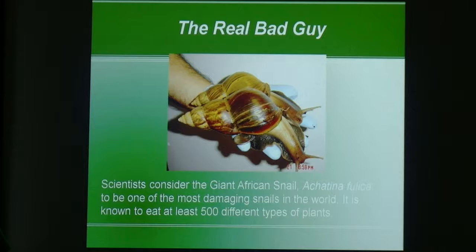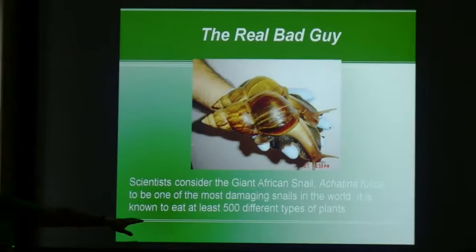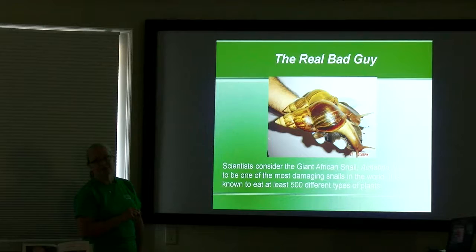This is the giant African snail. And those are two snails there, but you see how big they are. They can stretch out as big as a man's forearm. Then the shell can get to be 8 inches long. They're pretty big, and they eat at least 500 different types of plants, and they also eat the stucco off the houses in Florida for the calcium. Yep.